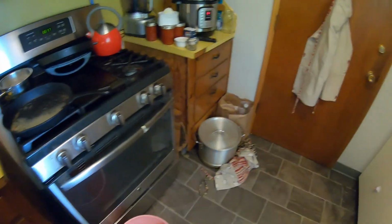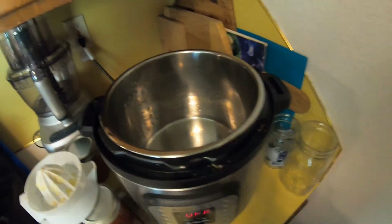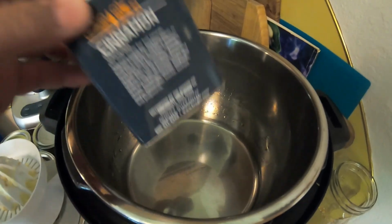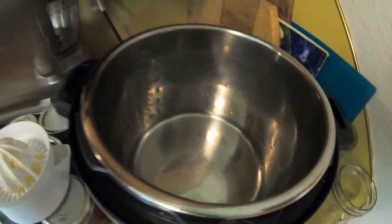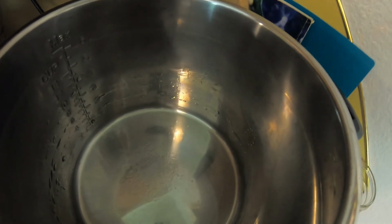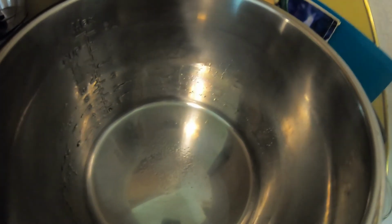I'm going to do them in the Instant Pot. To do these in the Instant Pot, it's really easy. You have a half cup of water in there. I'm going to put probably about a half teaspoon of cinnamon, a little pinch of kosher salt. I'll do that right now. And then freshly ground nutmeg. I'm going to grate in probably a quarter teaspoon of freshly ground nutmeg. Put the apples in. Put the juice of one lemon on top.